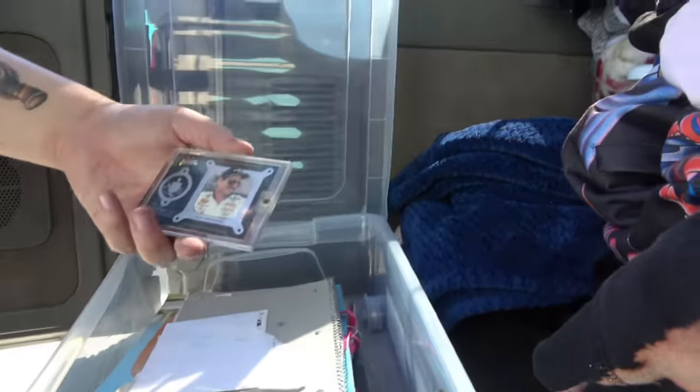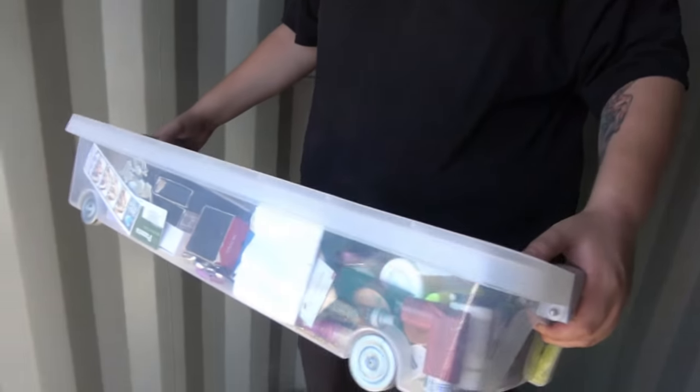We got this. This could have some value, too. We don't know, but the rest of that tote's junk. But I think we have two more in there that look to be full of random stuff. Let's hope there's more money in them. Guys, I'm super excited about this tote, and we'll show you why. Let's get it over to the van first.